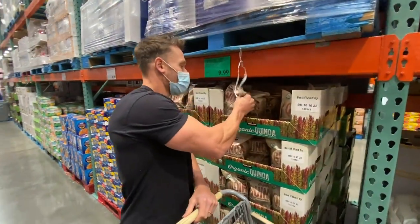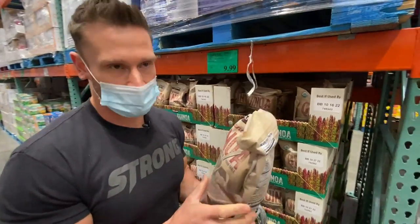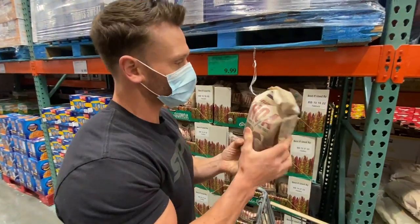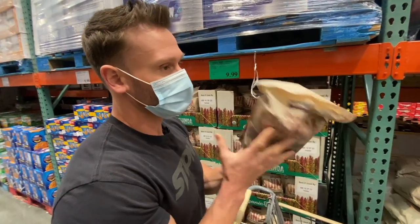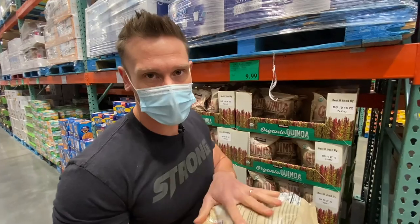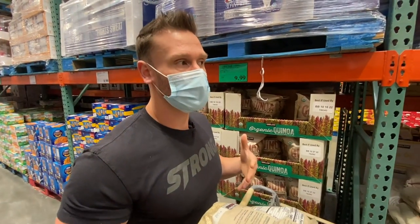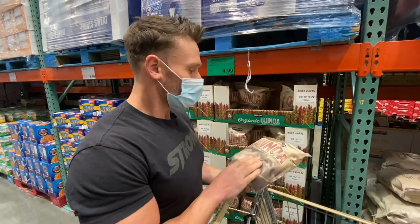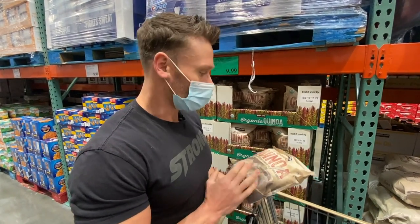So quinoa contains a lot of what are called saponins. And these saponins will make it so that you end up having gut distress. Have you ever noticed when you have quinoa versus another grain, you feel bloated? You feel really bloated. Sometimes you feel almost nauseous bloated. That's because of the saponins. And it takes a while to adjust to that.